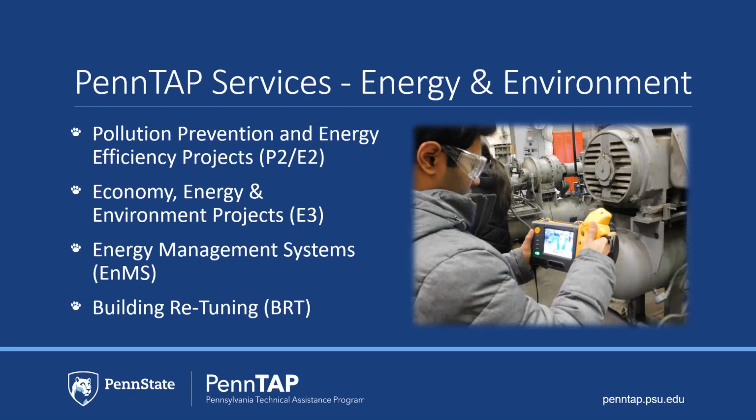We offer opportunities to Penn State students in the College of Engineering to gain real-world experience by having them assist us with energy audits. And we go beyond energy. We work closely with our clients to understand their needs, and we match them to additional resources within the university and across the state.